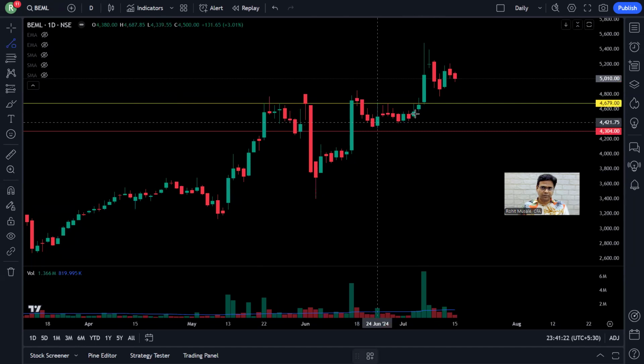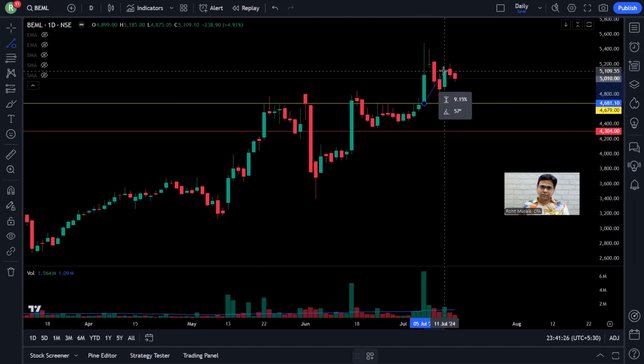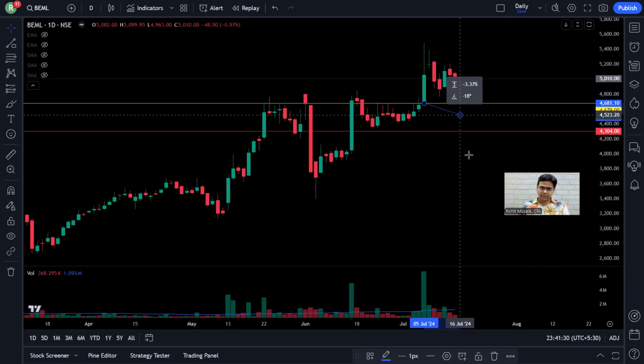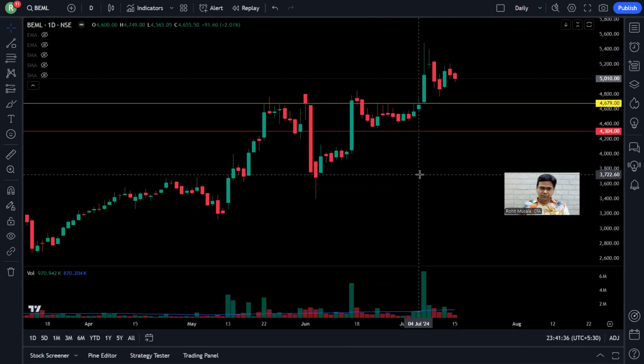So it's roughly a 9.36% return, which I made. I sold somewhere around here at the close of this candle. So that's a 9.36% return. But let me explain first why I bought this stock.